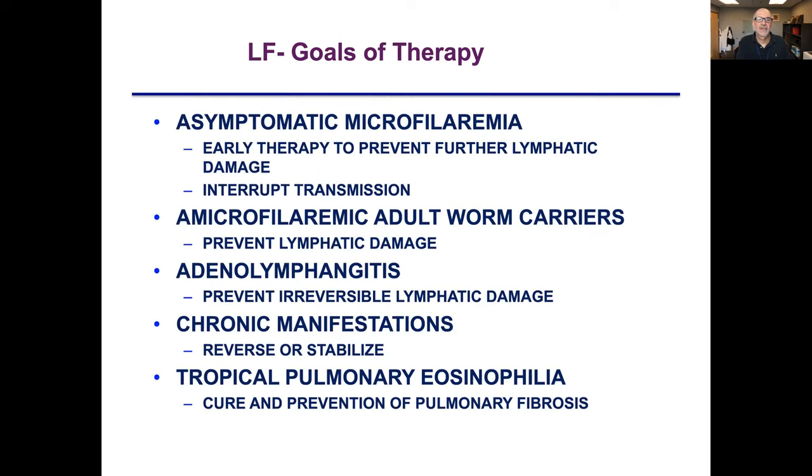For lymphatic filariasis, the goals of therapy are slightly different, or how we treat people is actually based on what their symptomatology is. Asymptomatic microfilaremia, the subclinical form, we want to treat in order to prevent lymphatic damage and ultimately to interrupt transmission, because humans are the reservoir. In people who just have adult worms and don't have a lot of microfilaria, we want to prevent lymphatic damage. Adenolymphangitis, we obviously want to prevent irreversible lymphatic damage. And for chronic manifestations, if they have active infection, we want to reverse or stabilize those chronic manifestations. And TPE, treatment is actually curative and will prevent the secondary pulmonary fibrosis.